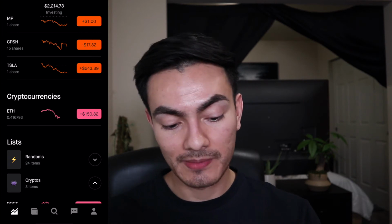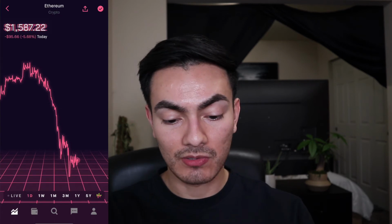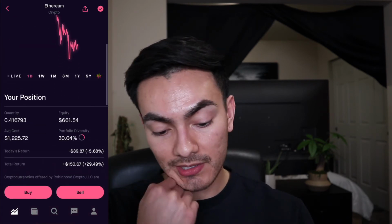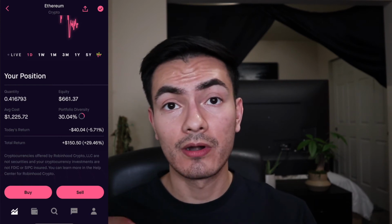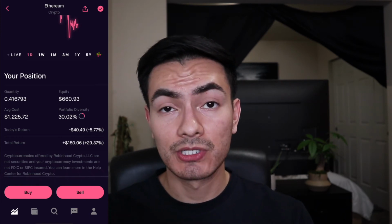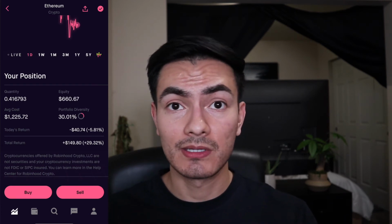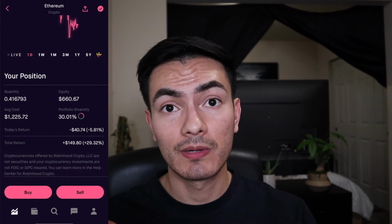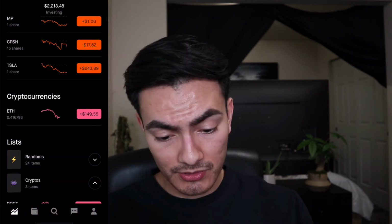Anyways, so Ethereum. We got some Ethereum in my Robinhood. This is the only cryptocurrency I currently have in here. We have almost half an Ethereum. We're currently up $150. Now, eventually I do want to move this over to my BlockFi, which we'll get into next, because on BlockFi you get interest on your crypto, so you literally get paid for holding it in there. So yeah, that's where we're at.